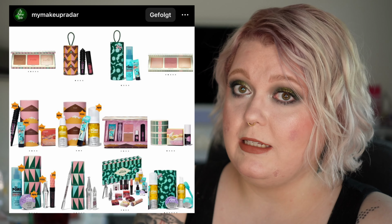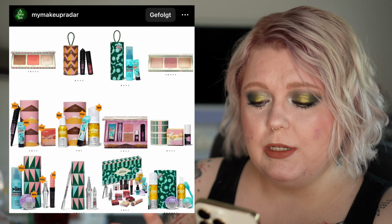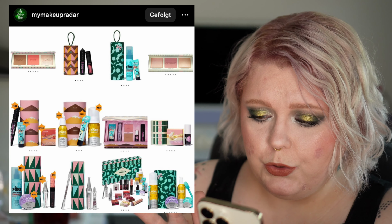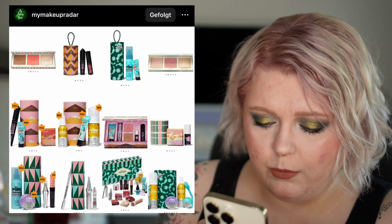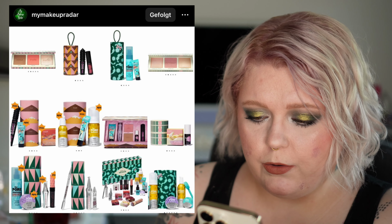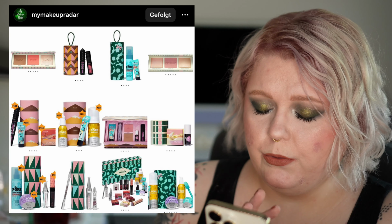Okay, here it is. The yearly Benefit, I don't know, madness. Every year they bring out limited face palettes and sets. I don't even know what to say, but it is nothing I want to have. They have 2 face trios. One is Twinkle and Jungle. The other one is Cheery Cheeks, a trio with Hula, Shelly, and the Cookie highlighter. And the first one that I mentioned has Dandelion Twinkle and Honey Twinkle. No and no.